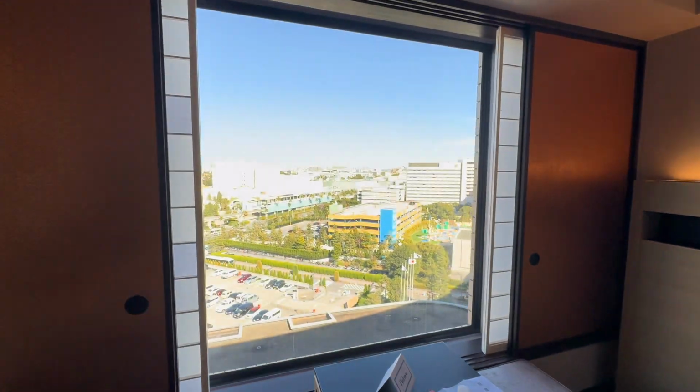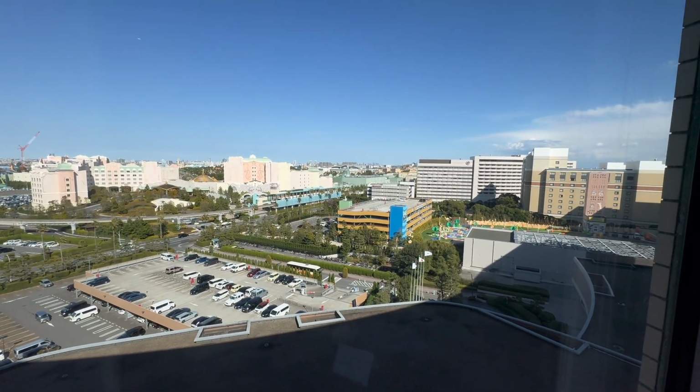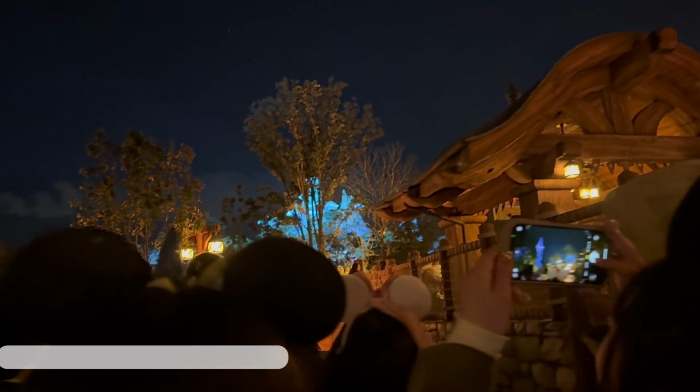At this point, we were so exhausted. We'd just flown in that morning, so naturally we had to take a solid millennial nap. Then around 6 p.m., we rallied and headed back to the park.